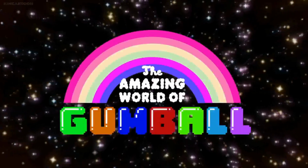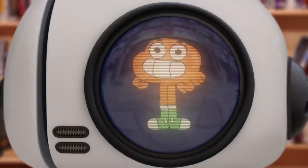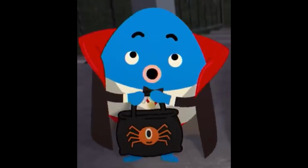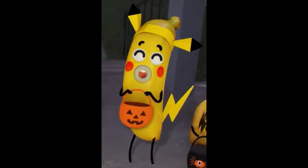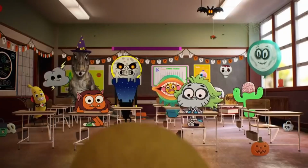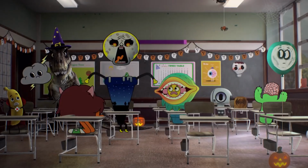Now, with the Amazing World of Gumball having as much care and effort put into it as it does, the show goes out of its way to give all of its characters some sort of Halloween-y redesign. Now, depending on the character, they'll either be dressed as some sort of Halloween staple or a fun pop culture reference, but either way, they are all dressed as something. Well, all but one. The one in question, of course, being Bobert.